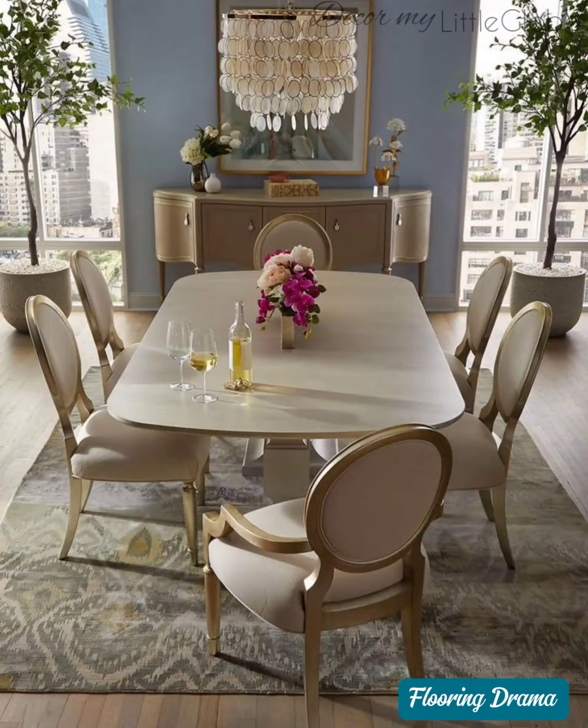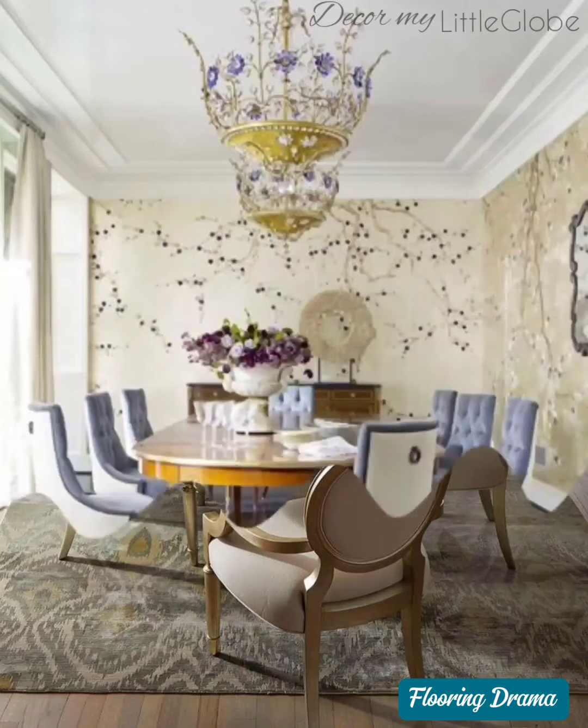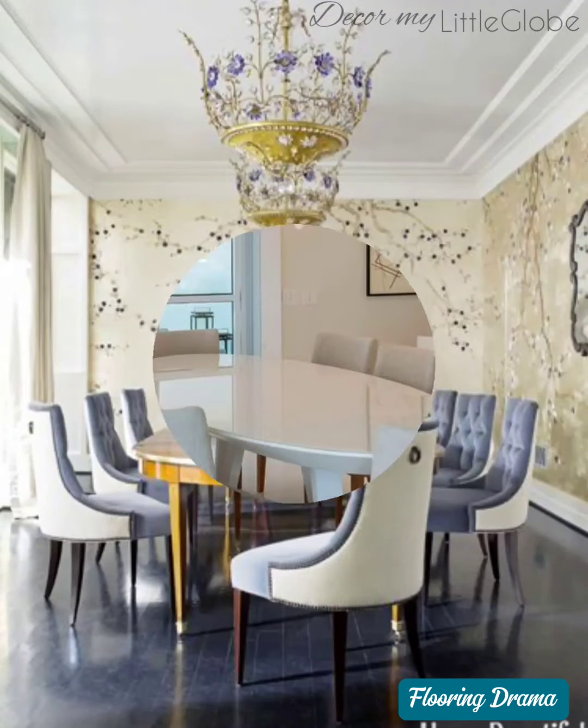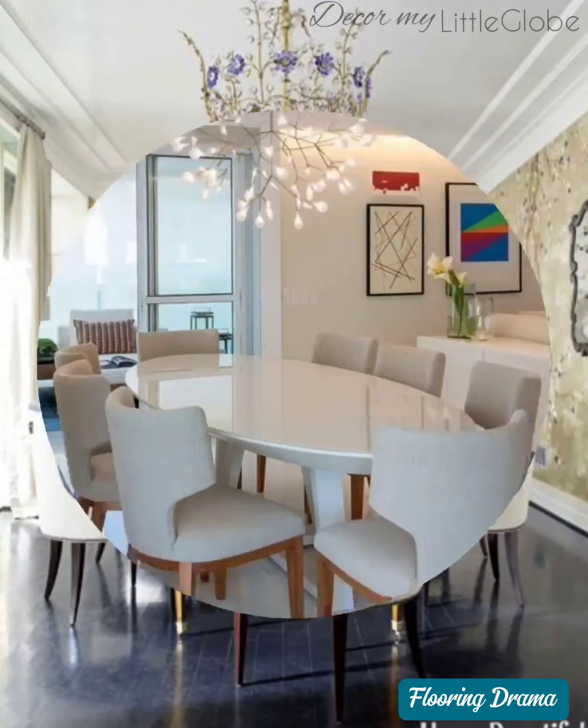Flooring drama. Consider patterned or textured flooring such as herringbone wood, intricate tiles, or a plush rug with an elaborate design.